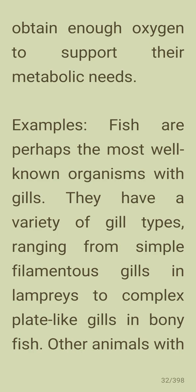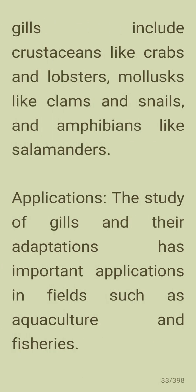Some examples. Fish are perhaps the most well-known organisms with gills. They have a variety of gill types, ranging from simple filamentous gills in lampreys to complex plate-like gills in bony fishes. Other animals with gills include crustaceans like crabs and lobsters, mollusks like clams and snails, and amphibians like salamanders.